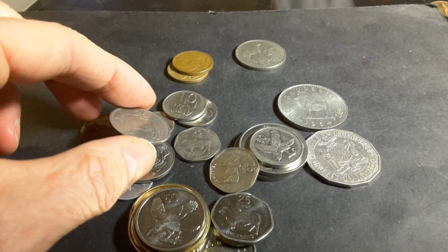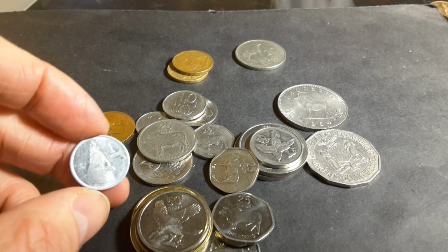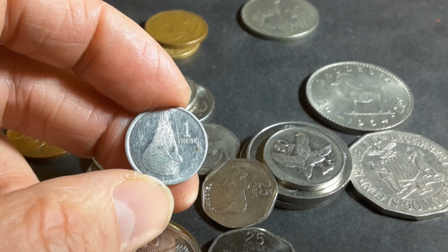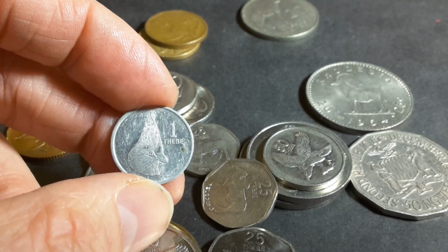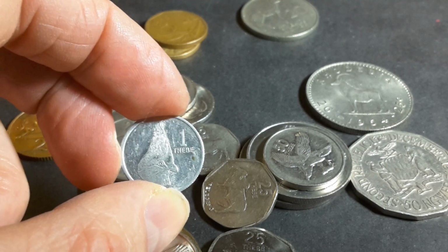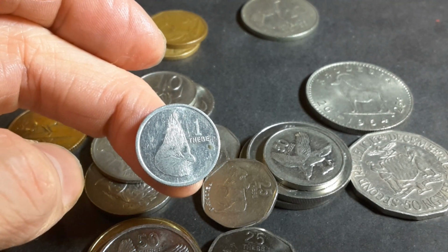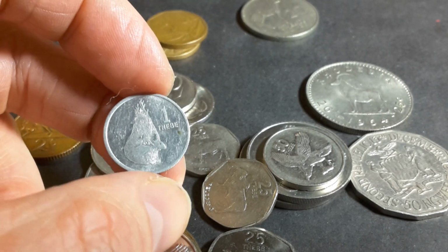The images on these coins: on the 1 thebe we have a bird, and if we can get a close up, this one is the Turaco. I'm not too sure what bird that is, I need to look that up. I presume it's a bird that's native to Southern Africa, because the biological region of Botswana overlaps a lot with Angola, Namibia, Zimbabwe and South Africa, so it's not really isolated.